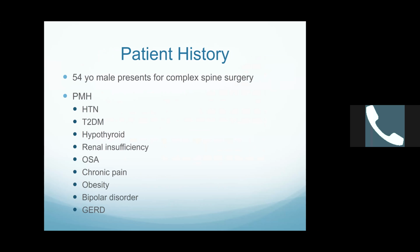Awesome. Thank you. So this is a 54-year-old man who had complex spine surgery. He has hypertension, diabetes, hypothyroid, renal insufficiency, sleep apnea, chronic pain, obesity, bipolar disorder, and GERD. At the end of the procedure there was a lot of EBL, but he was relatively hemodynamically stable, just not waking up at the end of the procedure, and then not waking up in PACU, so was taken to the neuro ICU with the breathing tube in place.